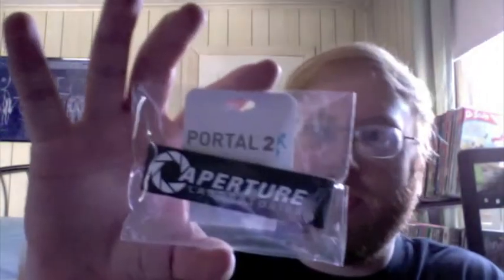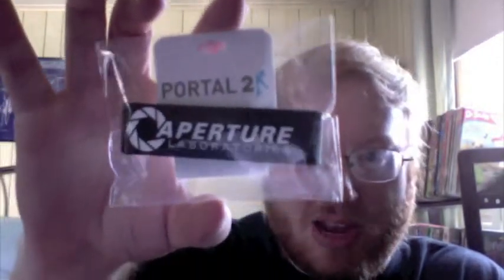But also, I have my official member Loot Crate card. That's a new thing that they're doing. I am looter number 11371. Cool. Kind of nifty. What else do we have here? Oh, a nice little Aperture Science wristband dealie. That's pretty cool. I like that.